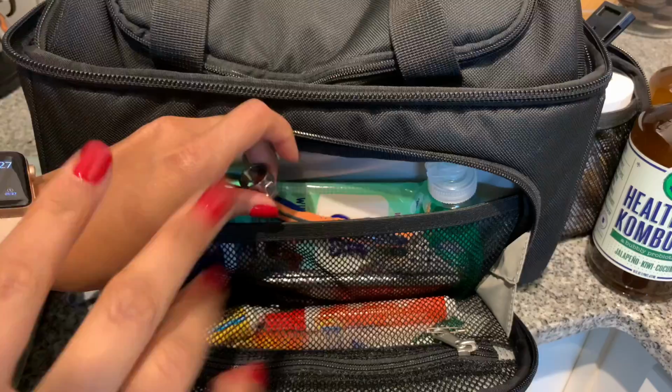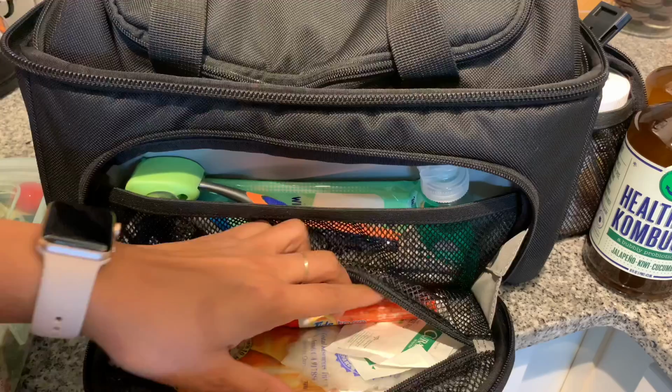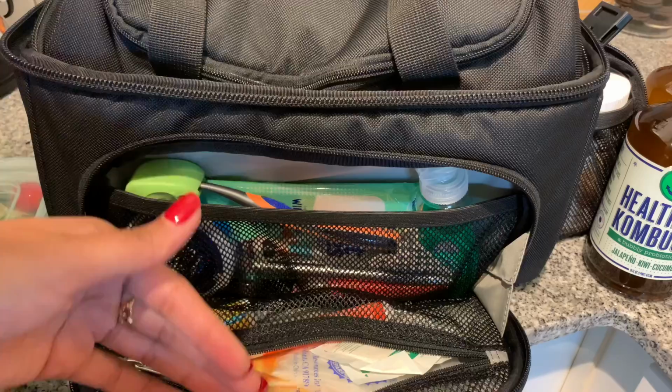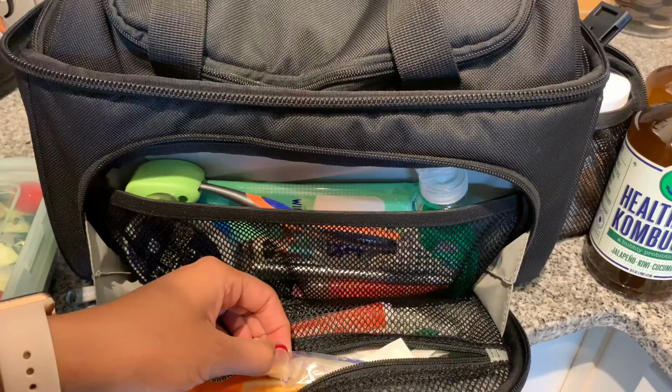And then in this pocket, I keep a couple first aid items. So I have band-aids, gloves, gauze. And these are just items that I like to keep in my lunchbox, because if I'm in the concourse and I don't have immediate access to a first aid kit, at least I know I have something that can help somebody. Like if someone busts their head wide open and I want to help them, I'm not touching anybody that's bleeding without gloves, but I got gloves in my lunchbox.